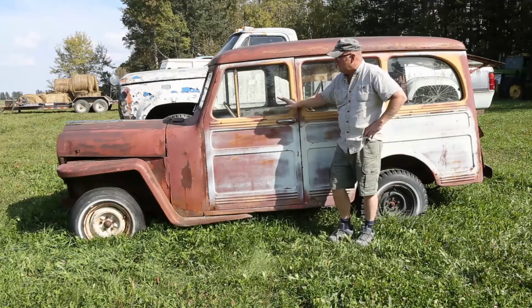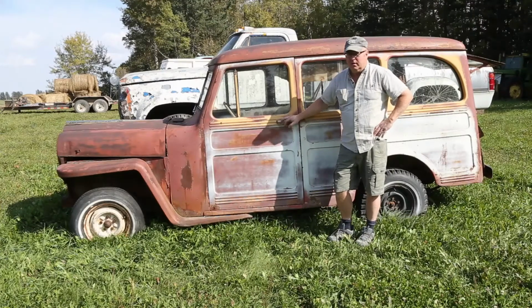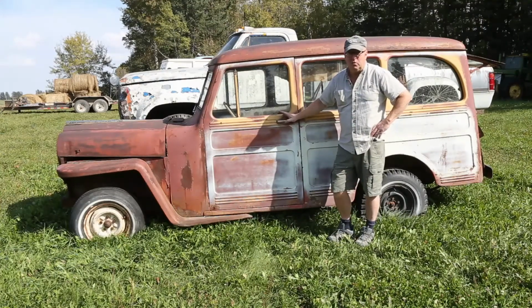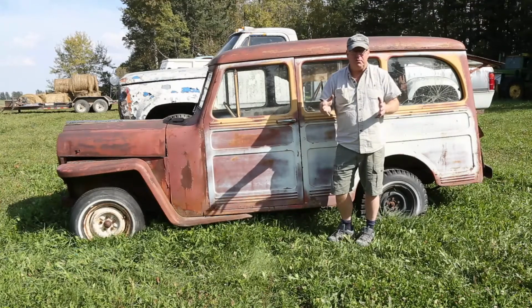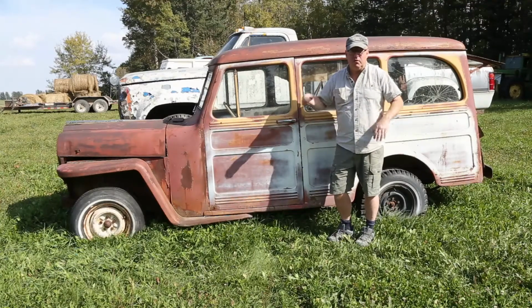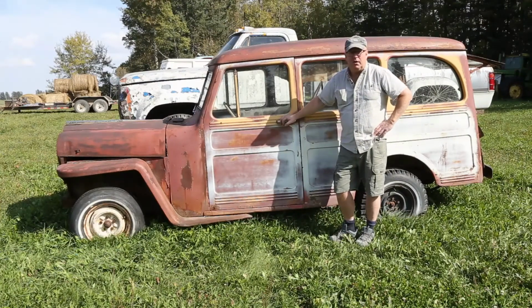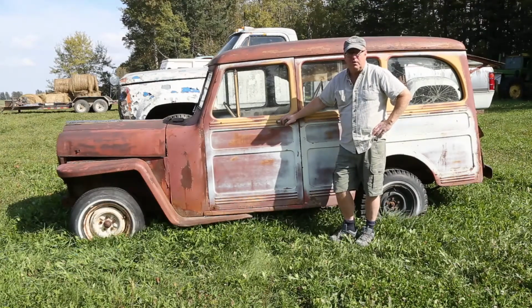This one here, I think, is a 1950 or '51 Jeep Station Wagon. Not very many of these things out there. And believe it or not, it's a two-wheel drive. You don't see that very often. You just assume that with the Willys Jeep back in them days, everything was four-wheel drive. Well, not this one. So I guess it was your grocery getter, or your bakery guy would own it, or somebody. And it's actually kind of a cool little vehicle.